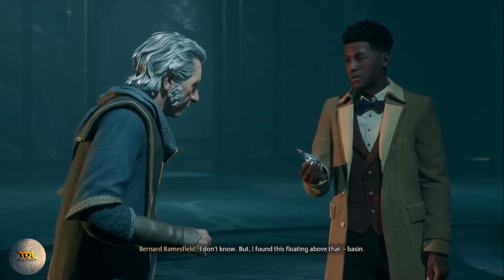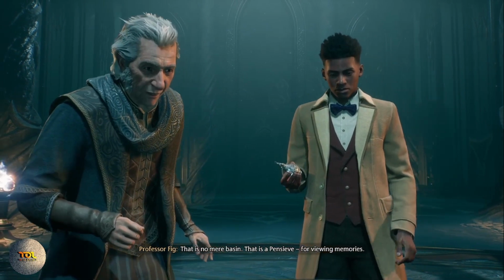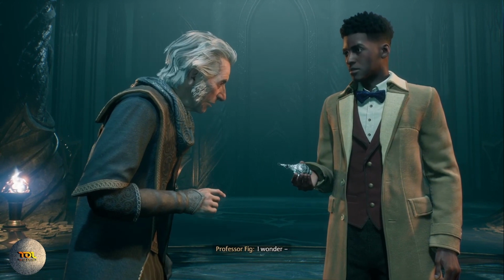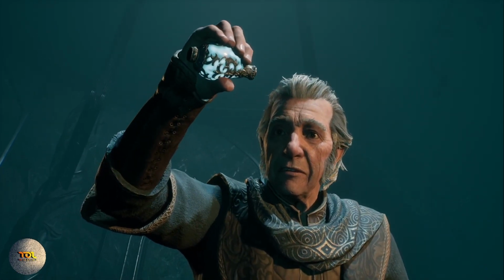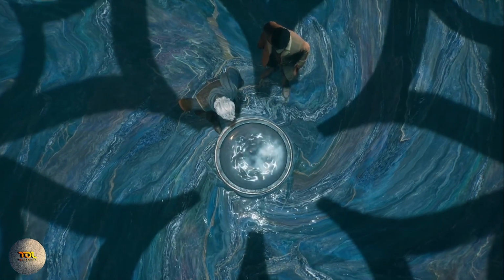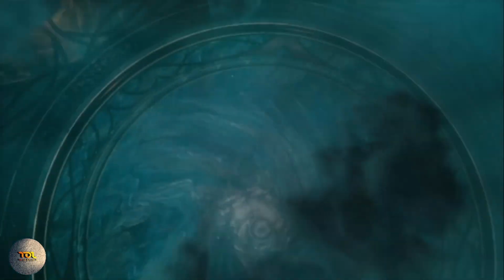I don't know. But I found this floating above that basin. That is no mere basin. That is a pensieve for viewing memories. Pensieve. I wonder... Follow my lead. Got us bobbing? What the hell are we doing?